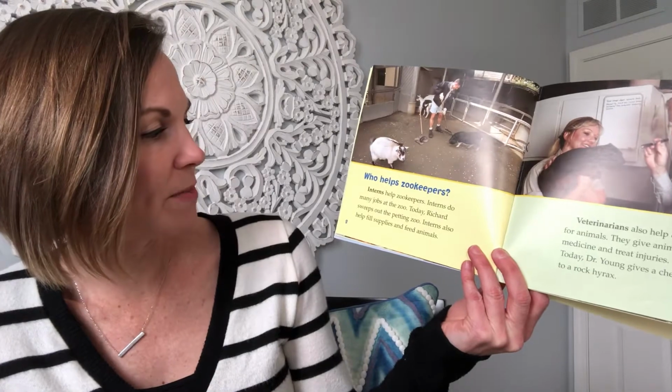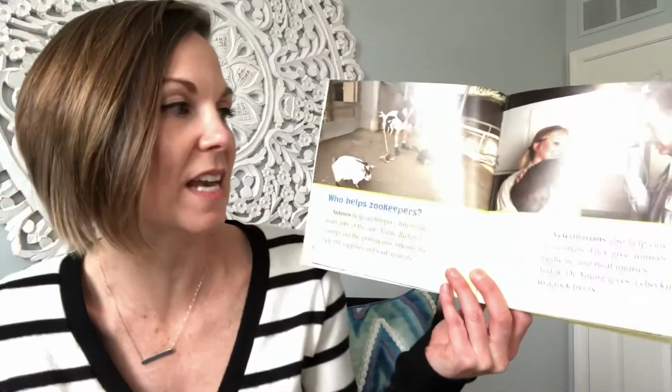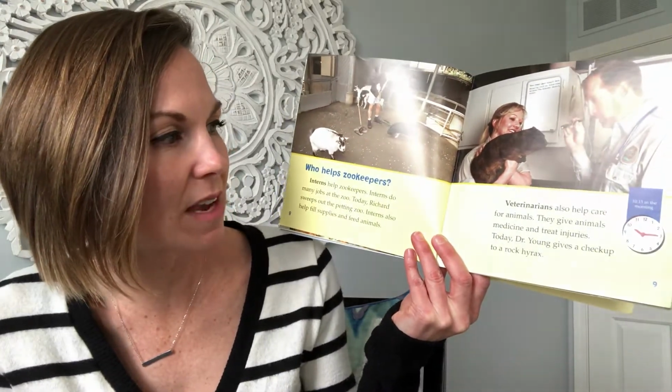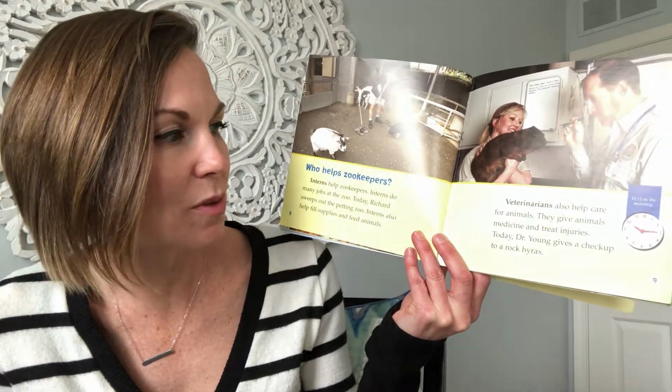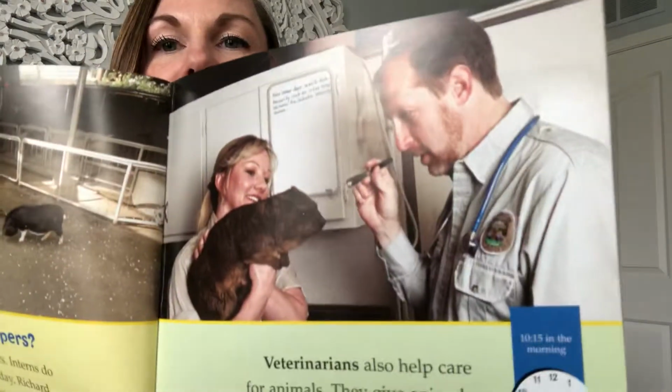Interns do many jobs at the zoo. Today, Richard sweeps out the petting zoo. Interns also help fill supplies and feed animals. Veterinarians also help care for animals. They give animals medicine and treat injuries. Today, Dr. Young gives a checkup to a rock hyrax, and it's 10:15 in the morning.